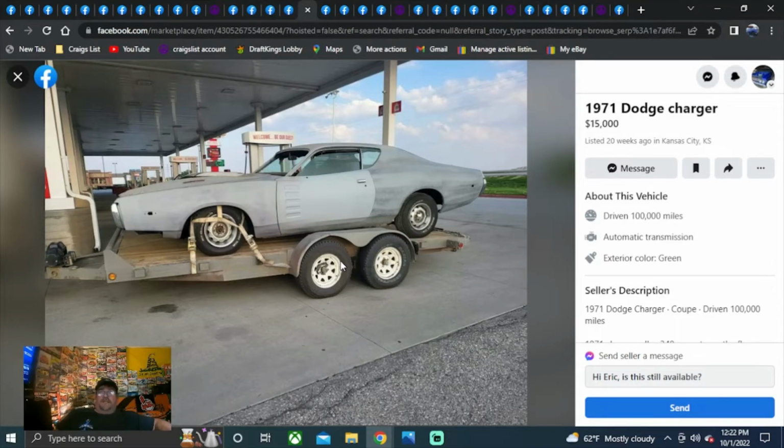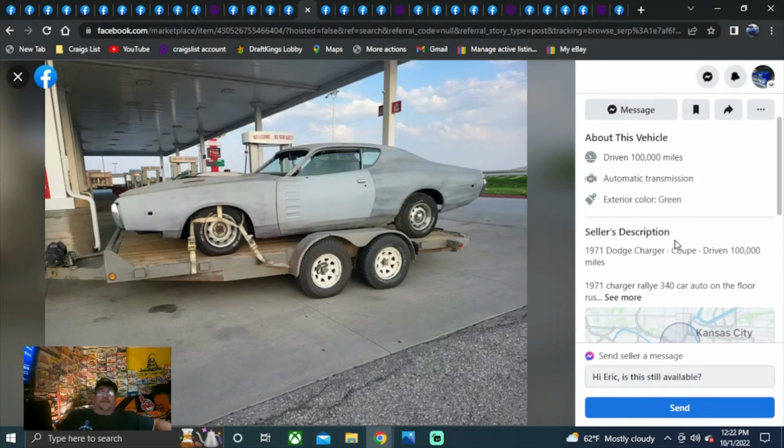$15,000, 20 weeks ago, Kansas. It's only got one picture, but man, it looks great. The front end looks like it's slammed onto the ground, so I don't know if the torsion bar is just backed off or it's got bad springs in it, rotted out torsion bars, who knows.